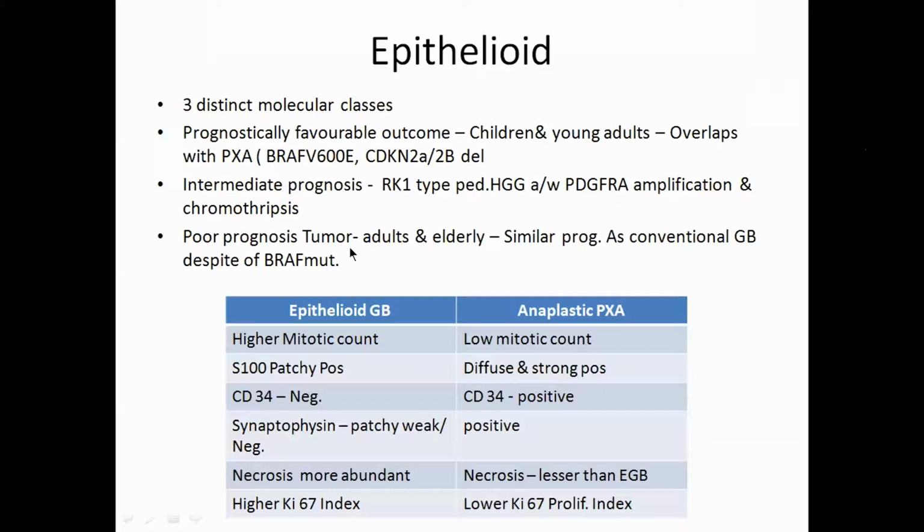So people may ask how to differentiate anaplastic PXA from epithelioid glioblastoma. Although it's very difficult to differentiate these two entities, anaplastic PXA generally precedes epithelioid glioblastoma, and there is a very thin borderline between them. But yes, we can differentiate to a large extent. Epithelioid glioblastomas will definitely show a higher mitotic count, and we'll see sheets of epithelioid cells which will be missing in anaplastic PXA. Even if it becomes anaplastic, that is, a grade 3 tumor, the mitotic count will not be comparable to that seen in epithelioid glioblastoma.